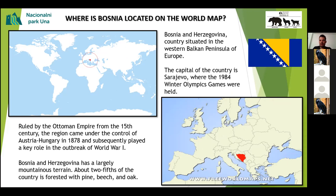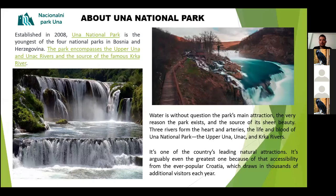About two-fifths of the country is forested with pine, beech, and oak. And that's the reason why we have such rich wildlife that you're about to see. Let me tell you something about Una National Park and what we do in Una National Park. It's the youngest national park of the four national parks that we have in Bosnia and Herzegovina.